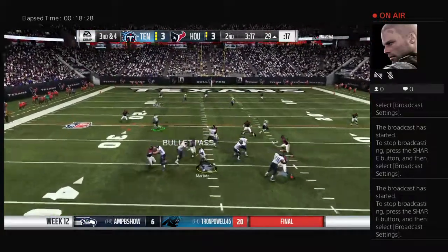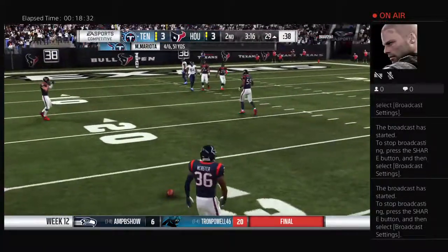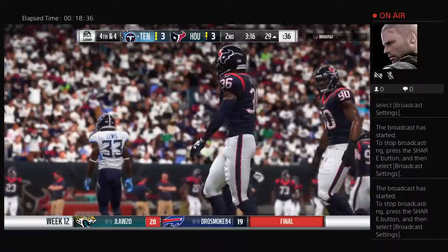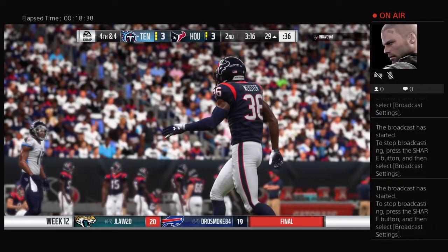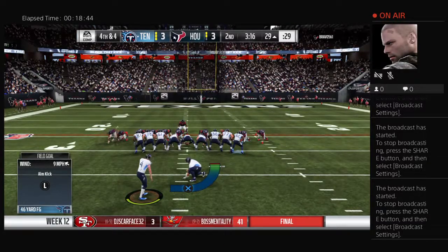Mariota now. He can't get him down, and he couldn't hang on to it through the contact. Incomplete. That's a good job there creating the contact to force the incompletion. And now, since it's 4th down, that should set up a field goal situation. And a nice sigh of relief defensively to be able to hold them to 3.